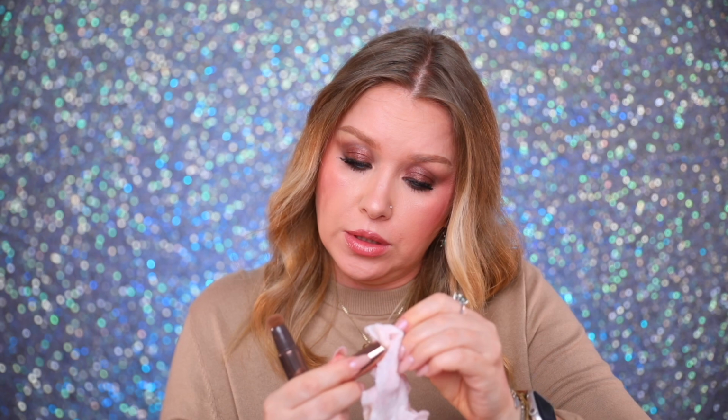Oh, what is happening here? It's just, I don't like this applicator, not only here, but also in this blush by Pillowies, because it creates the same mess.